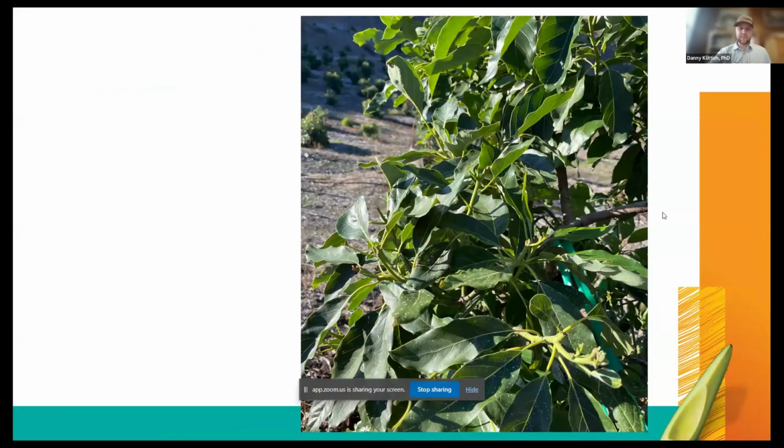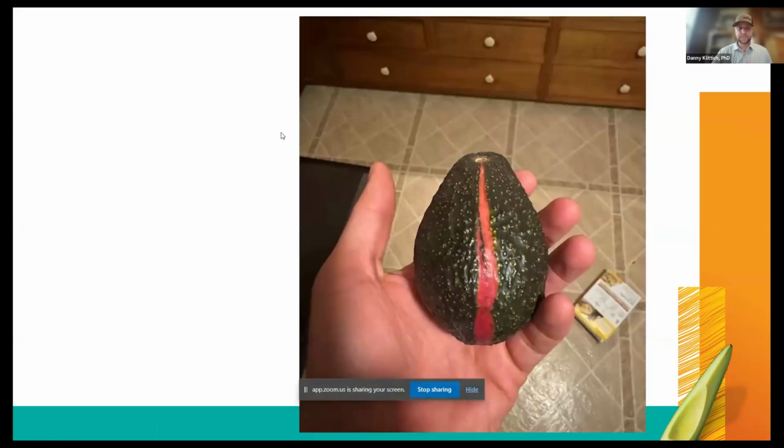This one's kind of hard to tell from a photograph, but it's a little more obvious when you walk through the orchard. There's no growth points left on this tree. They've all been chewed off by deer. So deer control can be a real challenge. Putting up fences on new developments can help, or cages around individual trees.